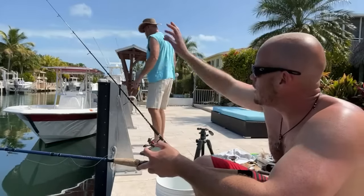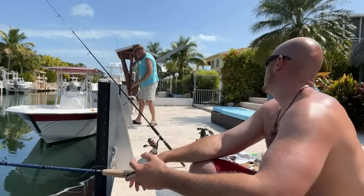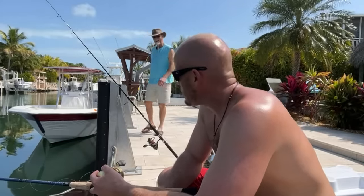See how the current's going? Oh, wait. He just made it up. Yep, he's over by the boat. Oh, yeah, there he is. Dang it. I kind of wanted to try one and eat one.